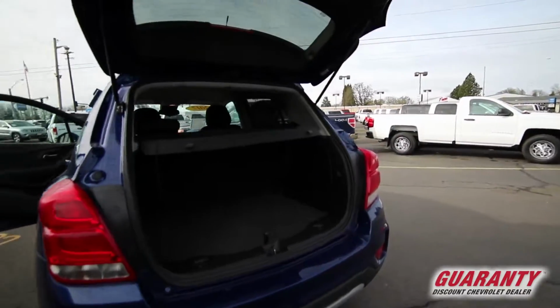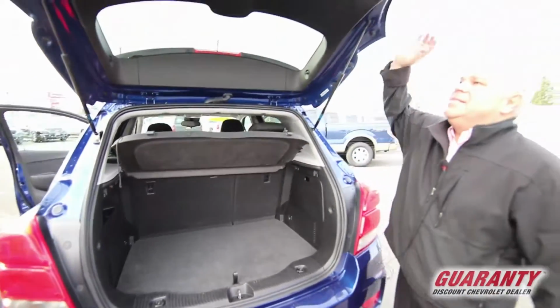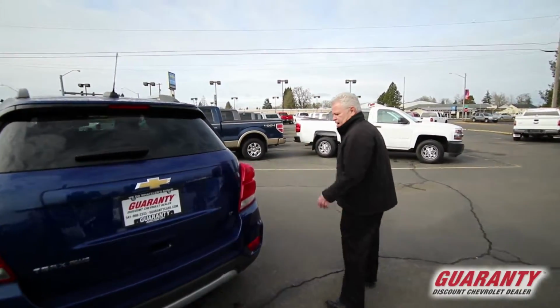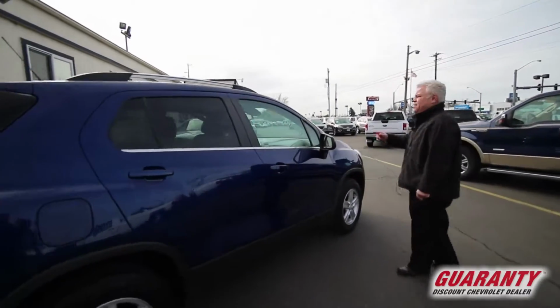There it is, look at the room there. One piece hydraulic lift gate, out of sight, out of mind. Very compact. Got a rear wiper, tinted windows all the way around. It's an LT, so it's one down from the top. It's got everything that an LTZ has, but leather and a moonroof.